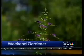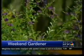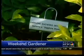Now, the sapphire showers Duranta is right here. This is another great plant. It comes back every year if it freezes hard enough. Otherwise, it stays there. And this little plant is a great butterfly plant, and the bees like it also. And it's a beauty. And over time, it gets quite tall in the garden. So sapphire showers, Duranta, is another one to add to your garden for sure.